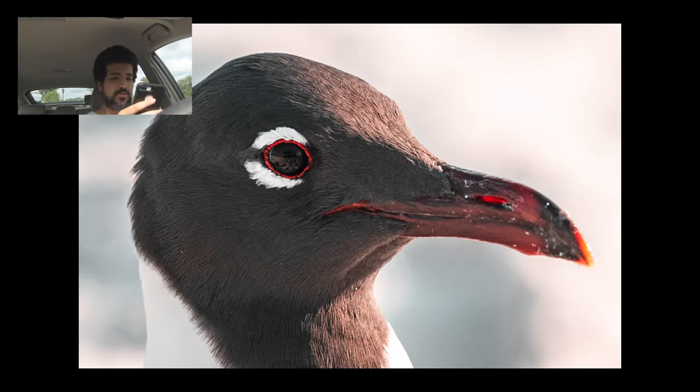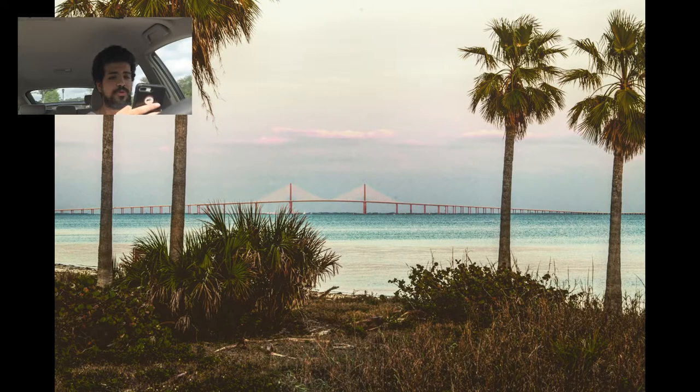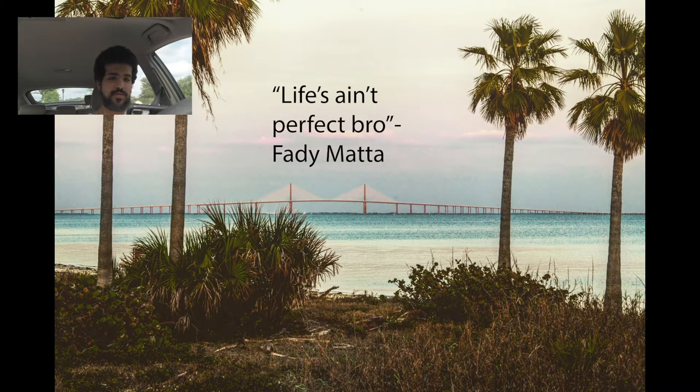All right, this was at St. Petersburg about a month or two ago. I think this is Skyway Bridge, I think that's what it's called. But this little view was really cool to me because of how everything was shooting through, and you'll see the bridge in the middle. I really like the symmetry between the palm trees and the bushes, and I wish I would have moved to the right a little bit to get the bridge in the middle more, but hey, life ain't perfect, bro.